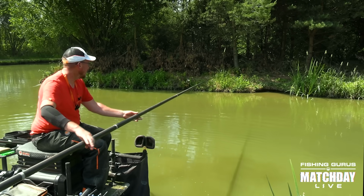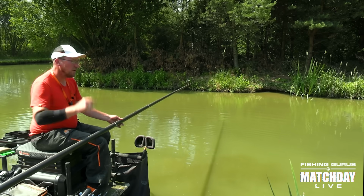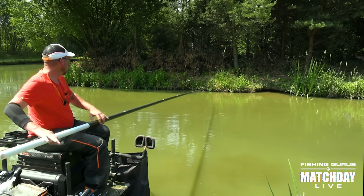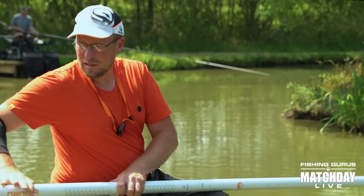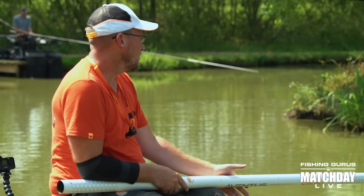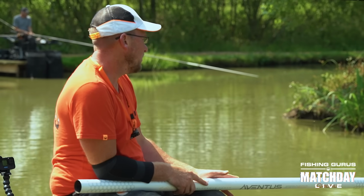I can't see any other lines, maybe other than the edge, that are going to actually work. So I feel like I'm fishing the right method. It's going to give me the best chance of getting the best weight, I feel.